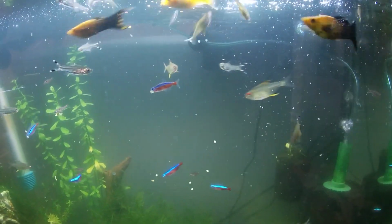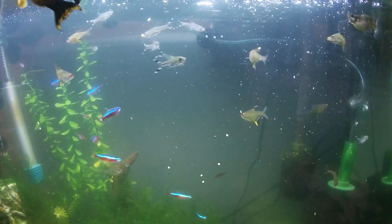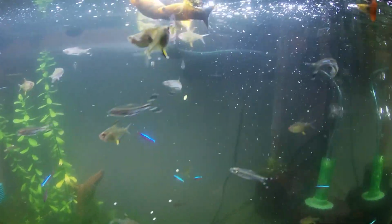That way I'm hoping it would clean them out a little bit, and it has worked on my betta fish. I had one that had a little blockage, and I gave her some of this, and in a couple days she felt better.